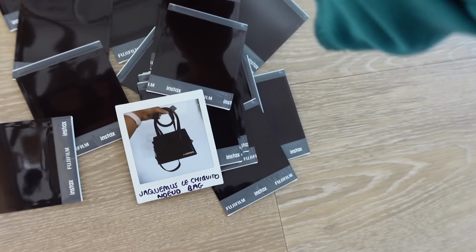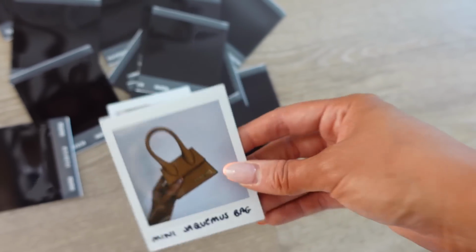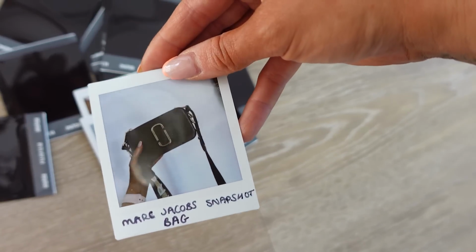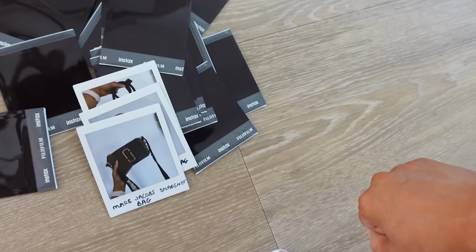I'm not going to lie, I think this was a genius idea. So I've got all of them like this, so you can see what bag it is, and I've written on them just so I remember if the picture's not the most clear, because I think sometimes it's quite hard to see on Polaroids. But I'm going to stick all of these to the front of the box, and then I can see exactly what's inside.